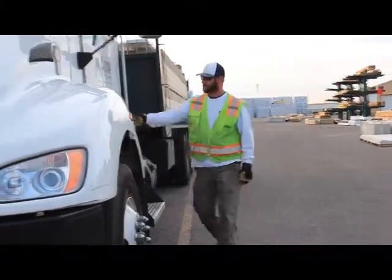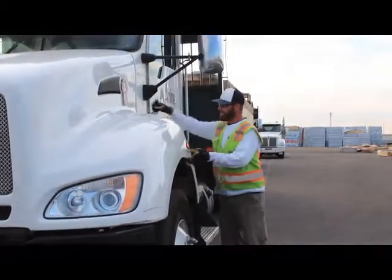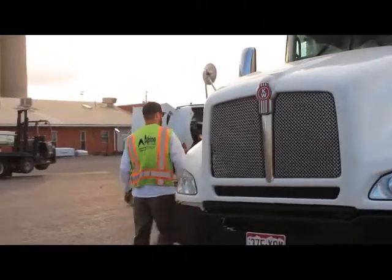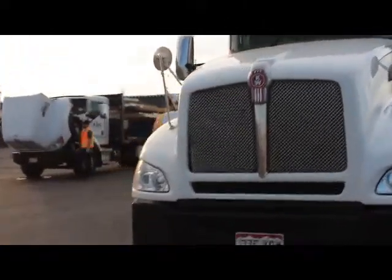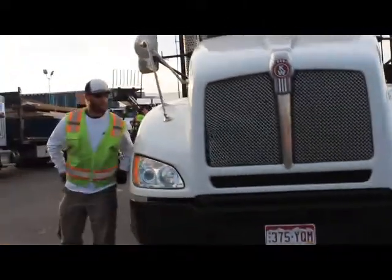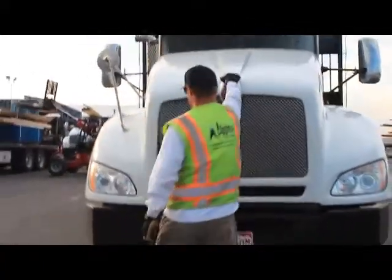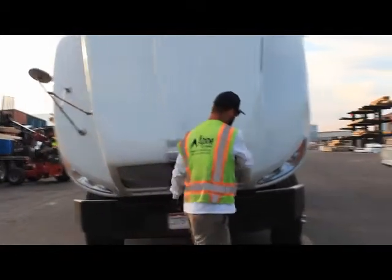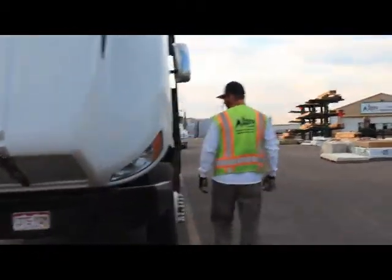Russell looks underneath and at the windshield. Note that windshields must be free of discoloration or damage in the area extending upward from the height of the top of the steering wheel. So about halfway up, you have to have no defects in your windshields. If you have any problems with your windshield, we want you to note it on your inspection report.